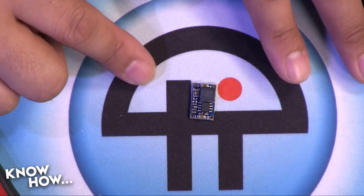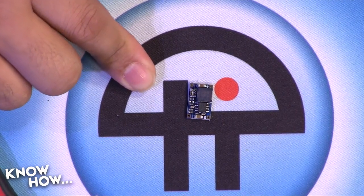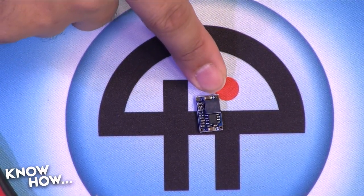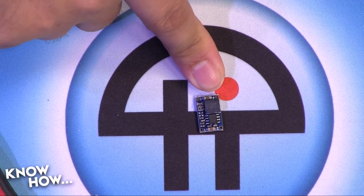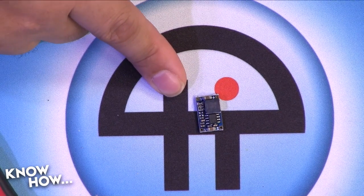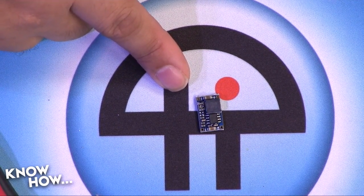No heat problem, because again, it doesn't dump power. It switches it on and off, uses synchronous rectification. Instead of diodes, it's going to use transistors right here to do the switching, and it's going to reduce voltage but increase the current. In fact, I can get a full 3 amps out of this thing, so up to 12 volts, 3 amps, which is decent.